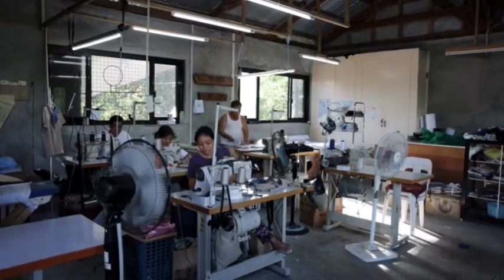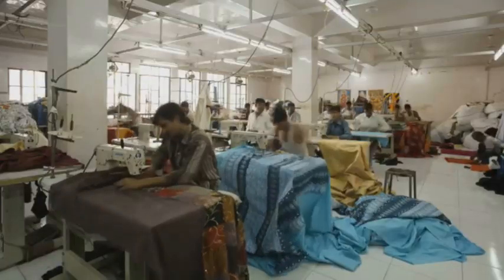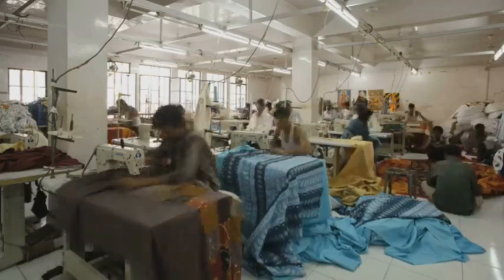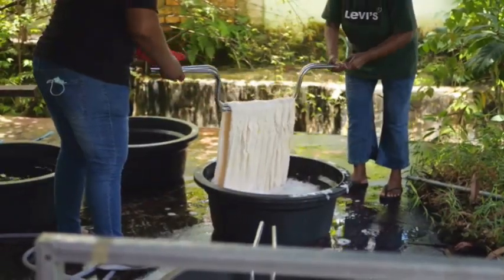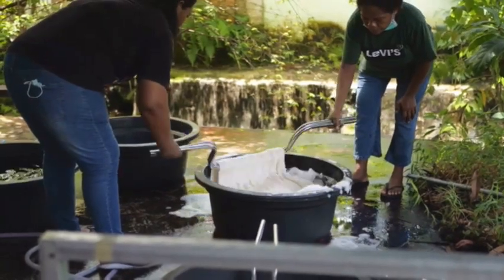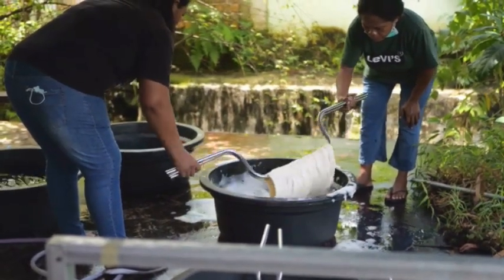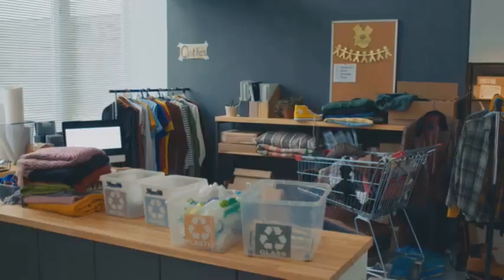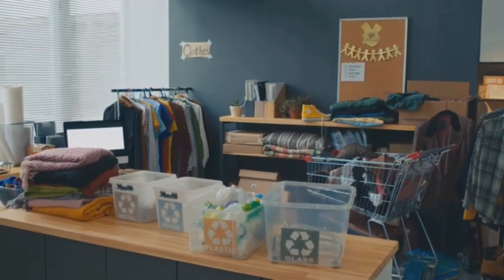Another thing to consider is how the clothes are made. Look for brands that are transparent about their supply chains and pay their workers a living wage. There are even some brands that are using innovative new technologies to create clothes with zero waste, or using plant-based dyes that don't pollute the water. It's actually pretty amazing.